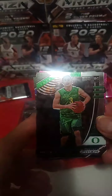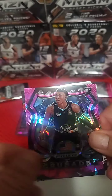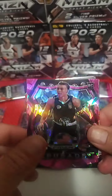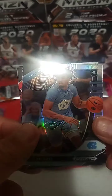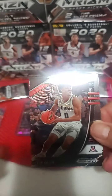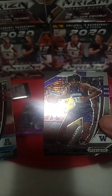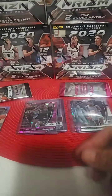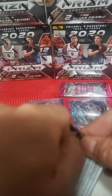Here we go. Richard Boston. RJ in the RJ Hampton box. We'll put it right there. Pink Ice Hampton. Silver, Cole Anthony. Nice silver for Orlando and Mado. So there's our two silvers. Josh Green and Isaiah Stewart. So our two silvers are done. Nice two ones. Good two ones with Anthony Edwards.